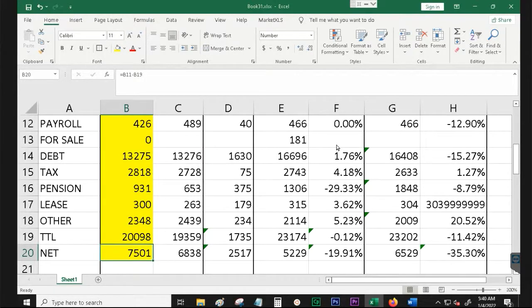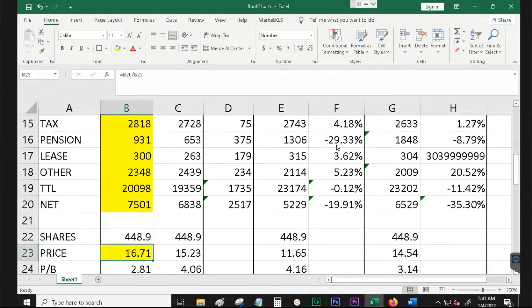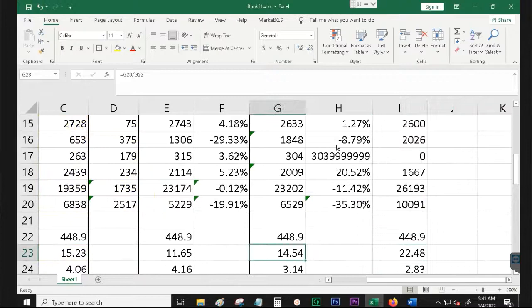So that's the reason why I do this net book value, which is also used to calculate price to book anyway. So, all right, let's go through this thing. Shares have not moved around at all, so that's really good. You don't have to worry about anything there. And then what you see here is what I call the book price. You just see price here, but I call it the book price, okay? Keep in mind, too, what you're seeing highlighted here is 2021 as of September 2021. And then we have 2020, 2019, and then 2018 over here on the far left, okay?